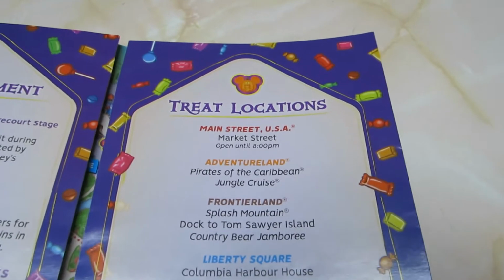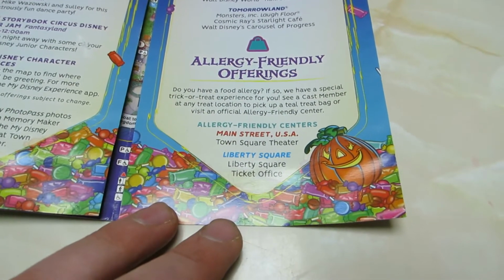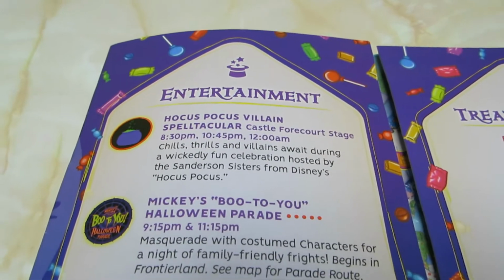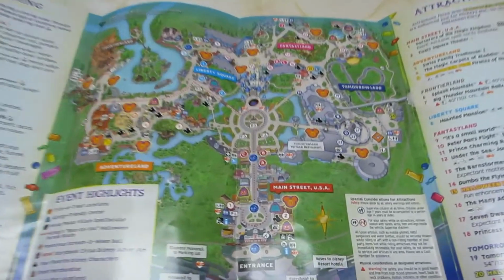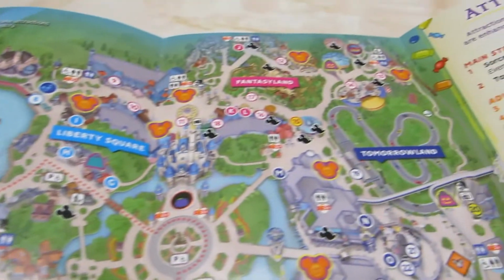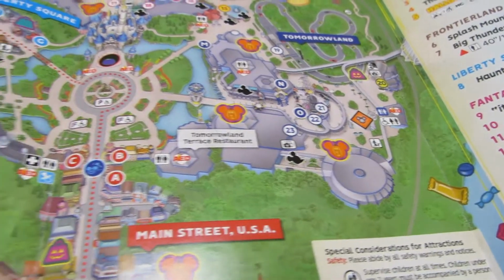It lists the treat locations. They have allergy-friendly offerings that they had there. It lists the entertainment. So Mickey's Not So Scary has special shows. There's a Hocus Pocus show on there. Then we open up to the actual map. You can see this special map has all the trick-or-treat spots on it here, all the little Mickey Halloween pumpkins.